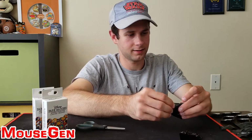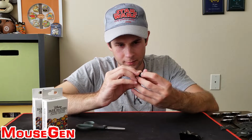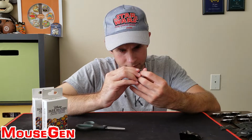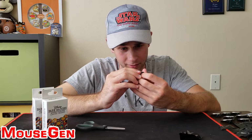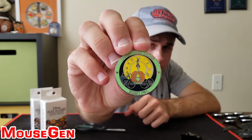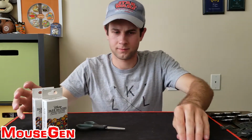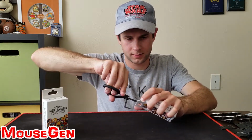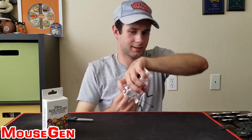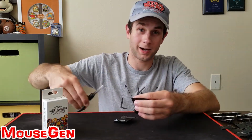And then we got, ooh, this one looks rough too. This one looks really scratchy. You can see it is another different one, but it's Night Owl. So not doing too bad. Got 1, 2, 3, 4, 5, 6 unique ones so far, with 2 boxes to go.